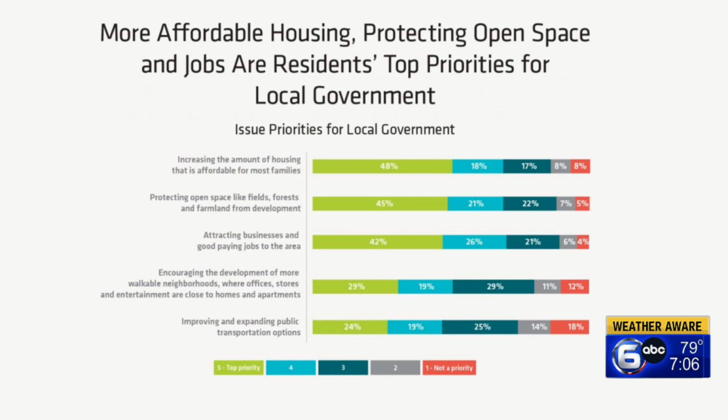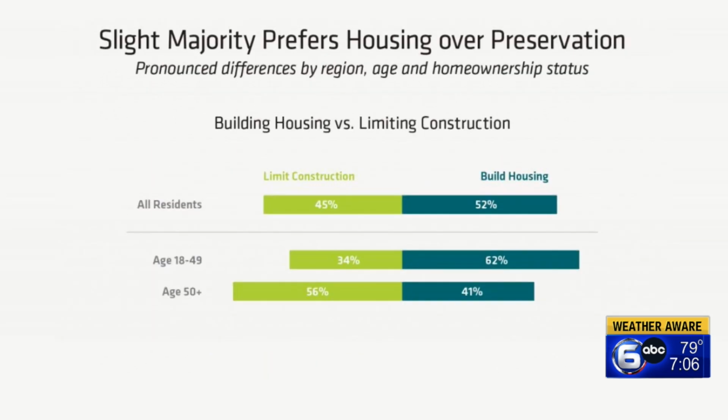But following closely behind at 45%, people said protecting open space like fields, forests, and farmland from development was a top priority. As you can imagine, those two options can conflict, a problem for leaders trying to make policy decisions. When asked to choose just one of those priorities, those polled seemed to struggle. 52% said building houses was more important, while 45% said limiting construction was more important. But when you break those answers down to different age groups, there's an obvious trend. 62% of 18 to 49-year-olds say that housing is the big priority, and that age group also tends to be most impacted by the housing crisis.